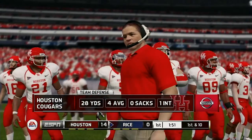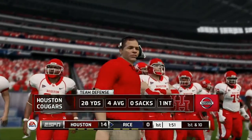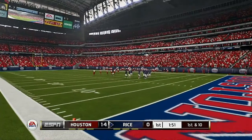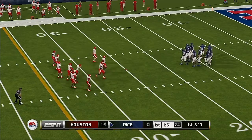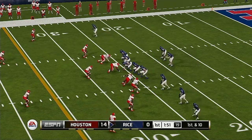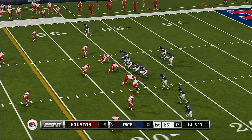Houston's looking awfully impressive right now on defense, but we are in the first quarter. Yeah, this is about as dominant a first quarter that we have seen in a long time. But let's see if they can continue to play this well throughout the rest of the ballgame. And the offense will take the field, and they're certainly hoping to do better than they did on their last drive, which ended with a turnover.